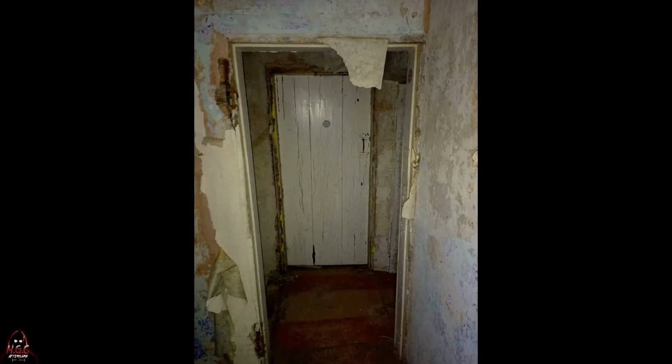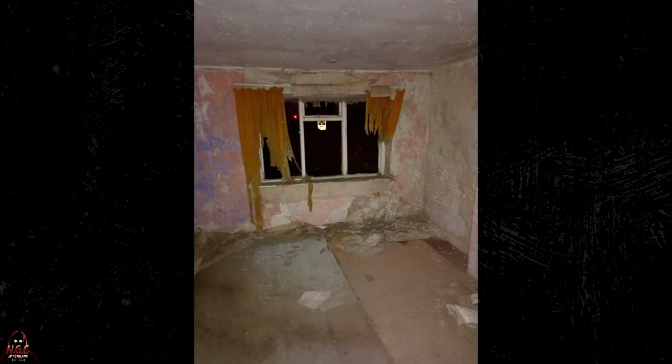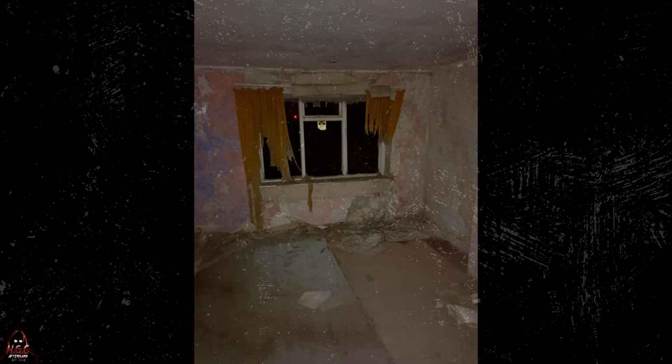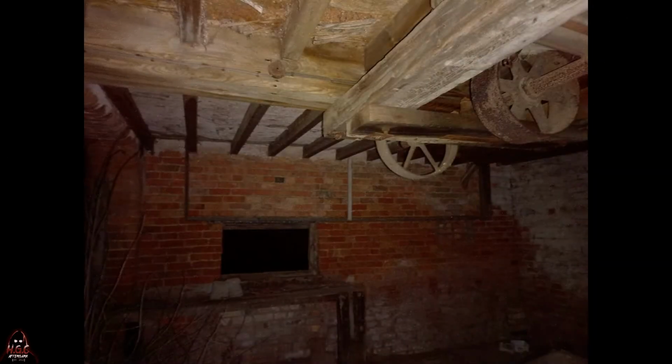Is there a story to tell? Is there a tale to ponder? And does anything that used to live and reside in this building that's passed over want to speak? What really happened at Beech Hill Farm?